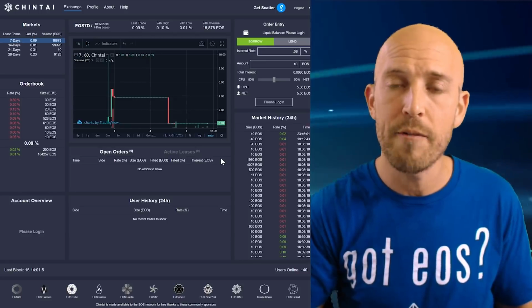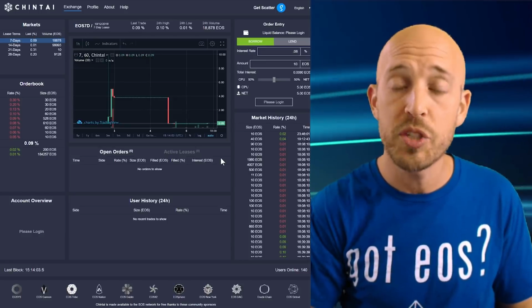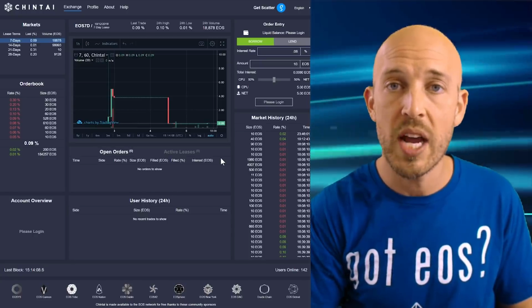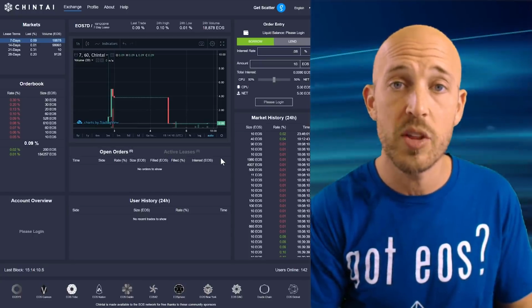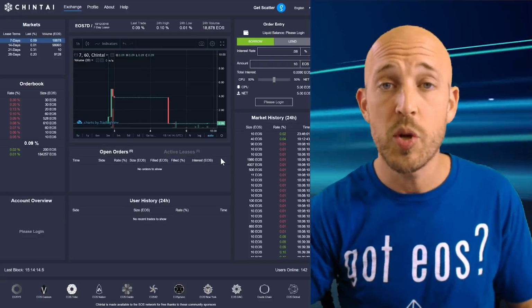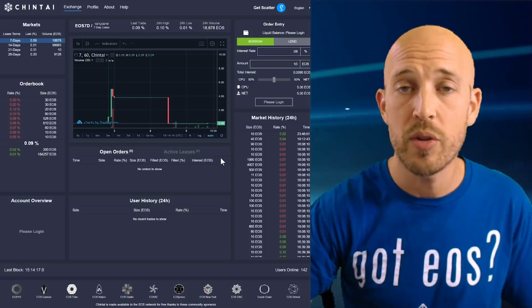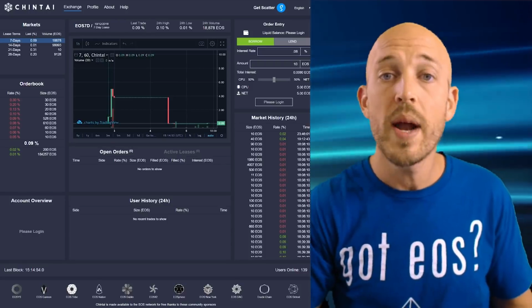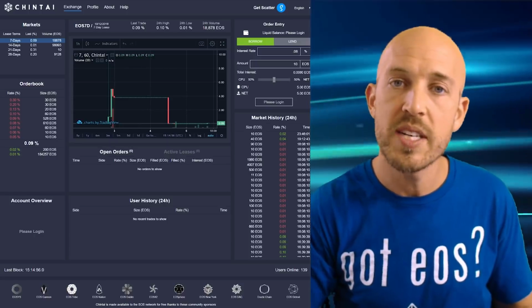And they're still working out a few things. For example, right now, just be aware that you will not get airdrops. If your tokens are on the exchange, you will not get airdrops. And they're going to make it so that you can get airdrops. They're working on that feature, so that'll be even more awesome. So you can not only lend out your tokens to other users, but then you can still get airdrops while doing so.